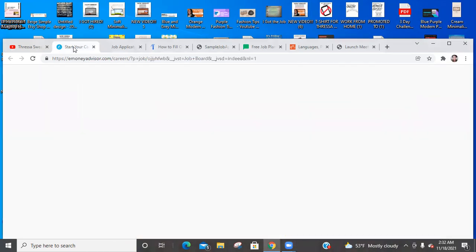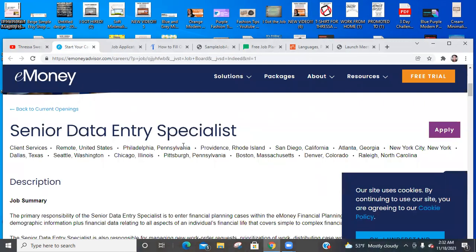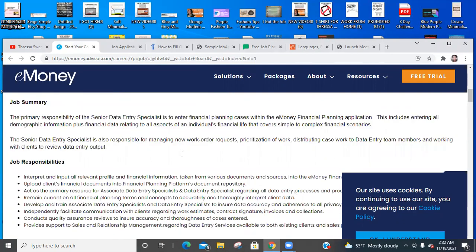So let's go ahead and just dive right into it. We're going to be talking about the company EMoney. They're currently seeking senior data entry specialists to work from home. Now, they are saying that a bachelor's degree or equivalent work experience is required. The pay is between $19 and $25 per hour. This company does offer a bonus program, and this company does offer health insurance.